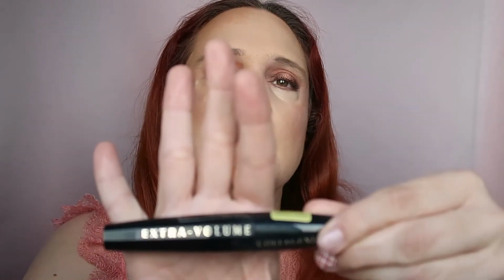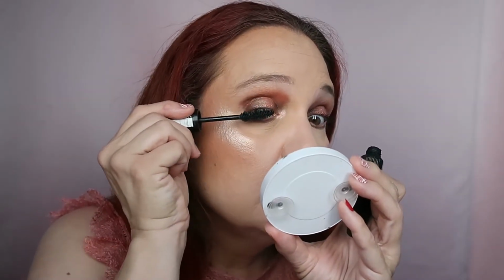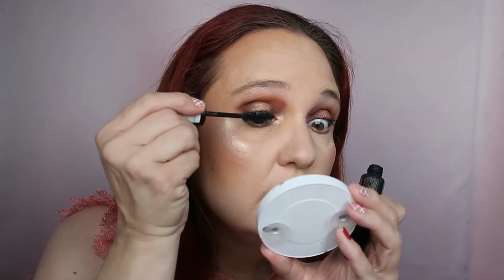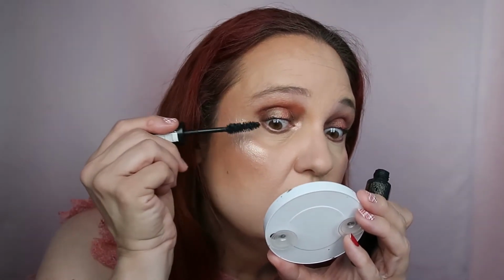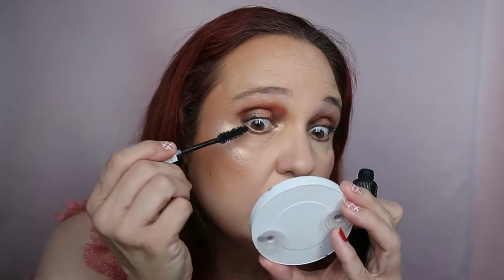So this is the Shiseido side, and on the other side I have my beloved L'Oreal, well, not so beloved, but my L'Oreal Extra Volume Collagen. I think this one is at the end of its life because it's a bit too clumpy as well, but less clumpy than the Shiseido one. You can see it's a bit clumpy, so this is why I chose this one.